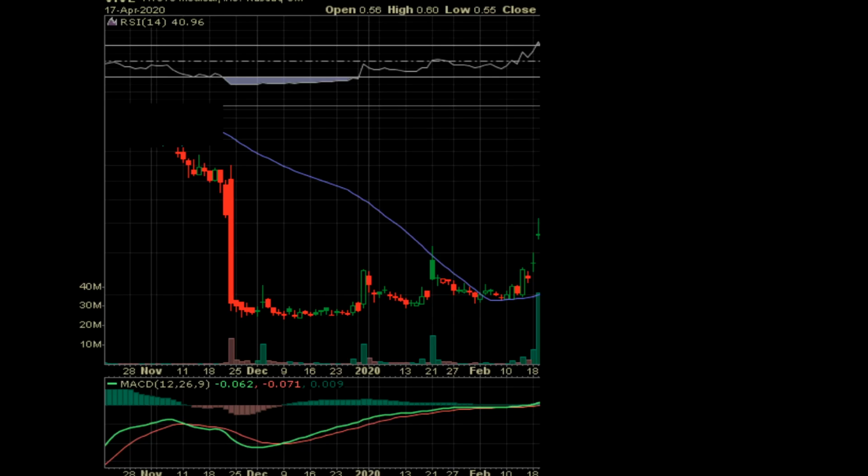Here we have a stock that was slowly moving down before dropping hard and then starting to slowly move up before gapping up high. Can you guess what's going to happen next? Pause the video and make an educated guess.